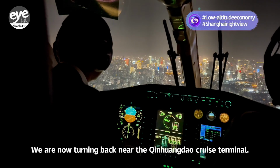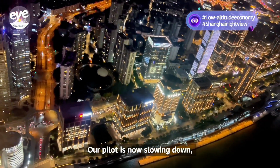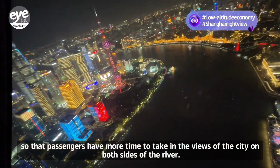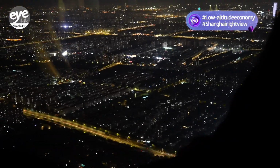And we are now turning back near the Qinhuangdao cruise terminal. Our pilot is now slowing down so that passengers have more time to take in the views of the city on both sides of the river.